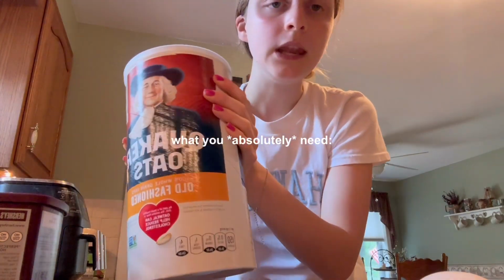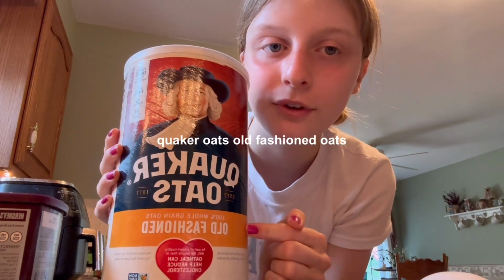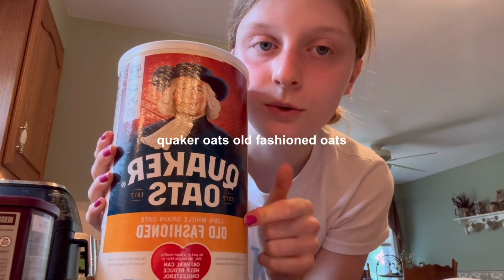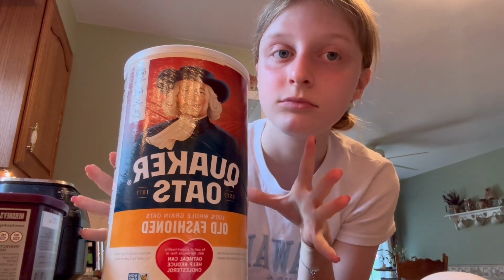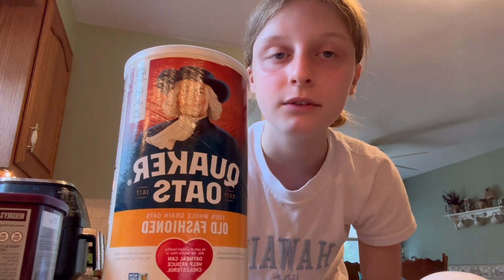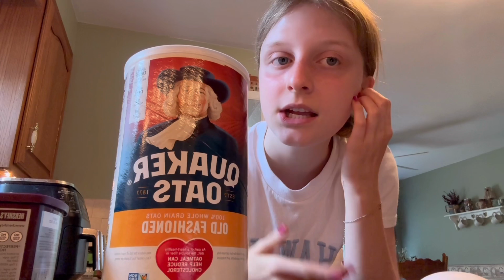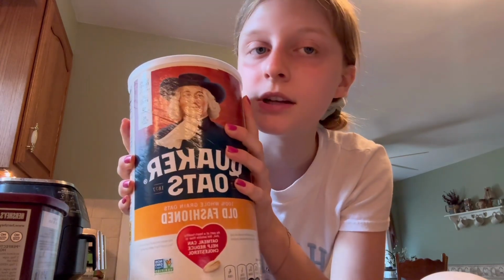What you absolutely need for the oatmeal is obviously oatmeal. I use Quaker Oats, old fashioned oats. I think these are the best. And I've tried other brands, like the store brand, and I didn't like it. It comes out differently. So for me, these are the perfect oats.